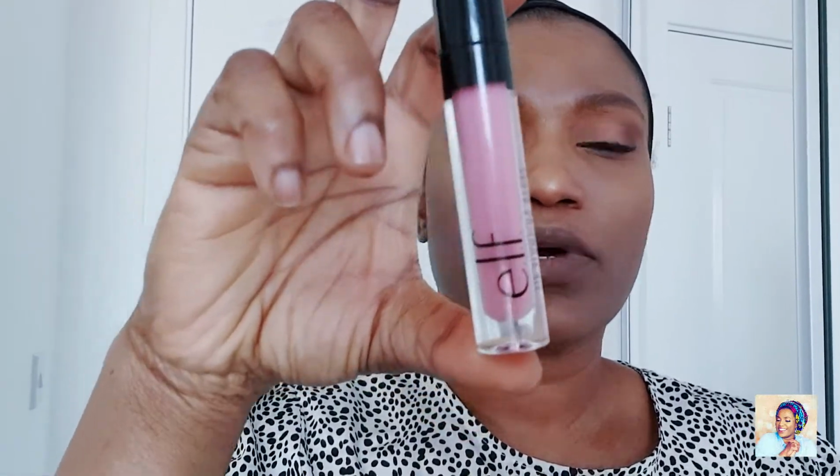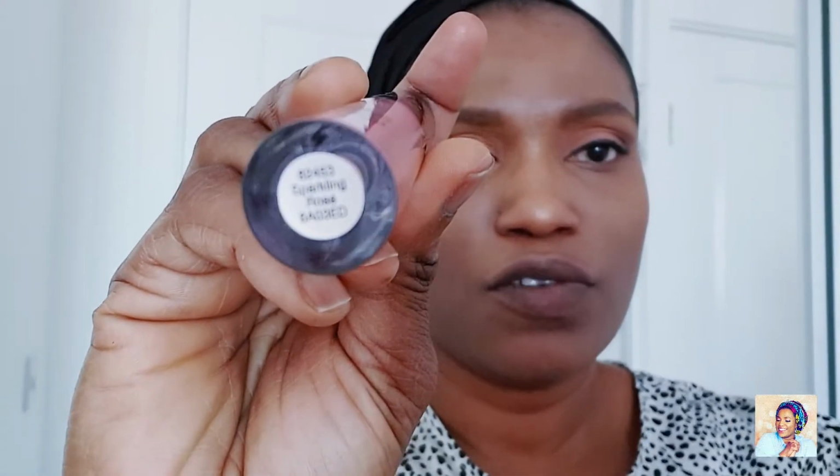And then I'm just gonna go on with this e.l.f. lip gloss. And this is the lip plumping gloss. This one is Sparkling Rose. I don't know if you could see this properly. This is the shade of it. So I'm just gonna go a little bit on my lip. I'm gonna reveal to you my hair.